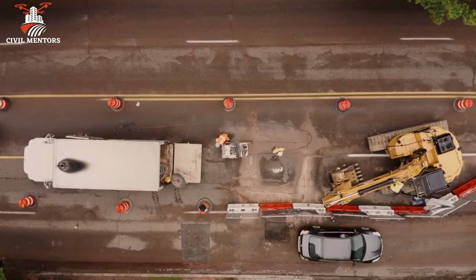When you break down this model, the first component is engineering. This phase involves the detailed planning and design of the project. Engineers assess factors like terrain, environmental impact, and structural requirements to create blueprints and specifications for construction.